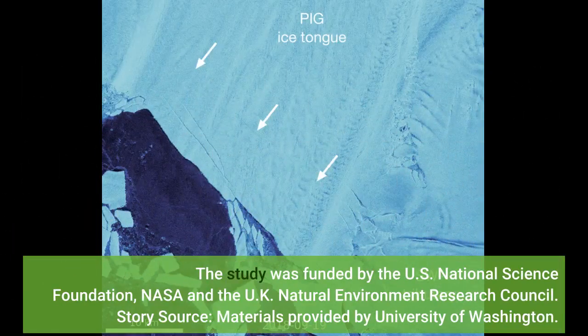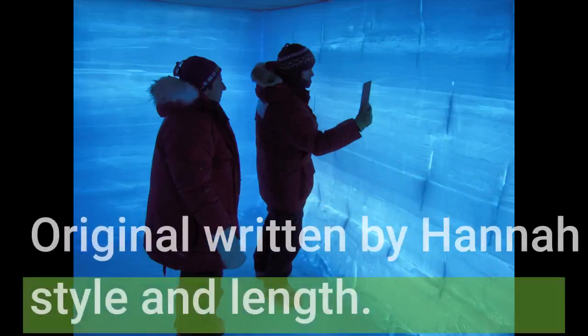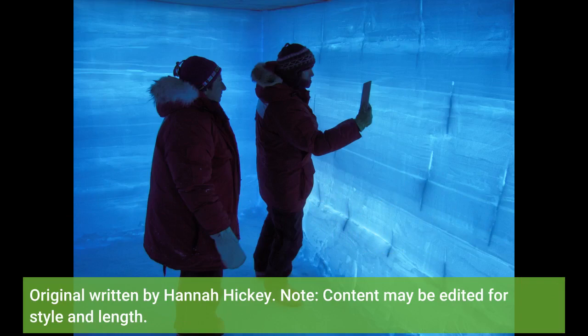The study was funded by the U.S. National Science Foundation, NASA and the UK Natural Environment Research Council. Story source: Materials provided by University of Washington. Original written by Hannah Hickey. Note: content may be edited for style and length.